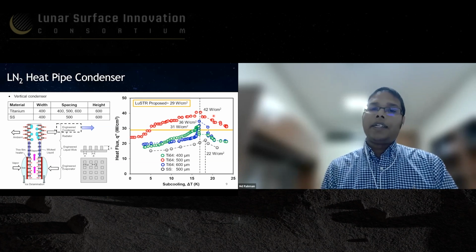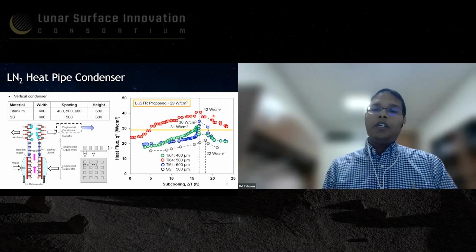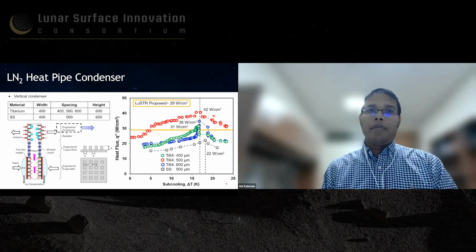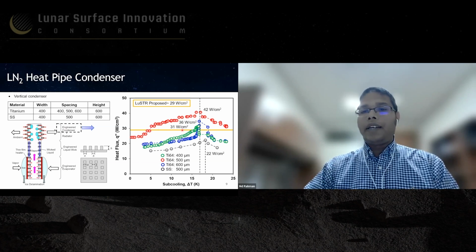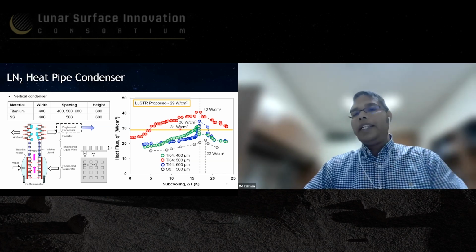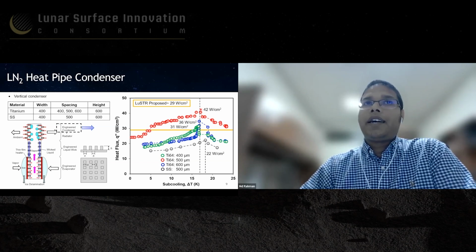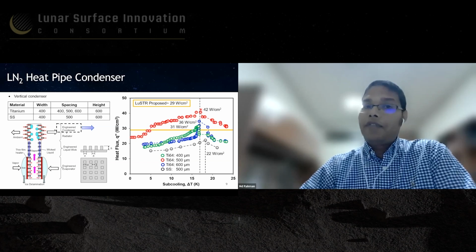And the results are presented here for the heat flux as a function of degree of subcooling, how much subcooling you need to create so that the radiator can have active liquid condensation for the nitrogen. And as expected, what we proposed by this yellow line, that is from our analysis, that we'll be needing that much condensation capacity, and with the additively manufactured structures, we see quite a significant increase in the heat transfer capability for our engineered structures, even for the condensation.